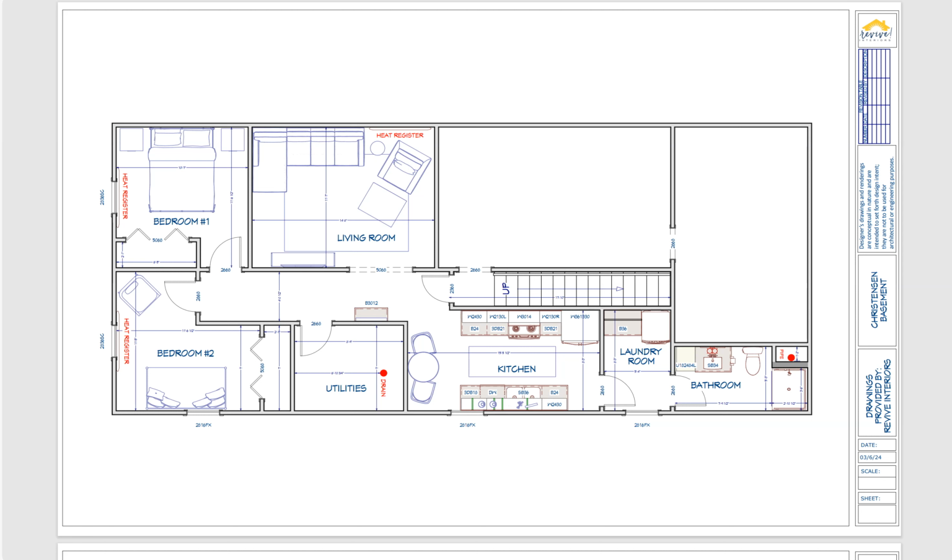So one other thing to note is the heat register that remains on the same wall, but that window will have to be changed to an egress window to make it a legal bedroom, and we've talked about that. So both those windows on the south wall in the house, I made egress windows. And then, yeah, the heat registers below them.